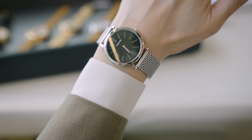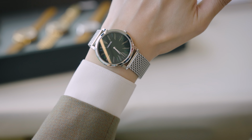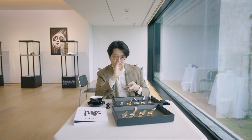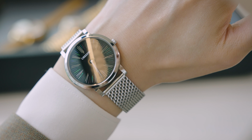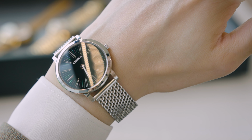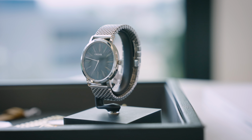And so Raden refers to a technique of mother of pearl inlaid into urushi lacquer. And for this particular one, they actually laser cut all the little mother of pearl inlays, and that's how they make them so slim. And then they inlay them onto the dial. And as you move it, it just has this incredible sparkle and color to it.